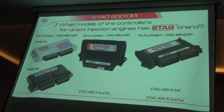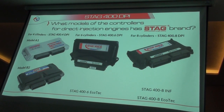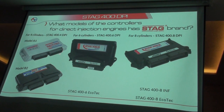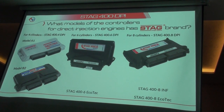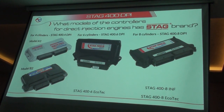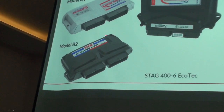And now, how many controllers do we have for direct system? Generally, you see 4 controllers here, but the first one, the STAG 400 DPI model A1, is not produced anymore because it was our first controller for direct system. Instead of this controller we can use the B2 controller. It's the new model controller which supports many more cars, and we can convert engines with direct system with 3 cylinders.